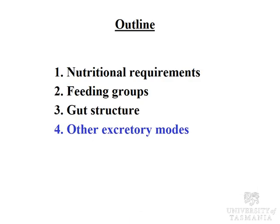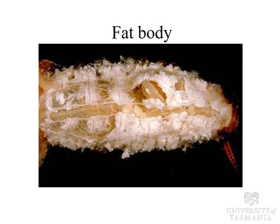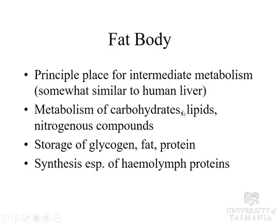The last slides here look at a couple of other excretory modes in one other area of the gut. It's worth mentioning. That is the fat body here. So this is a cockroach that's been dissected, and you can see all this white stuff. This fat body sitting in the abdomen of the cockroach. And the fat bodies are the equivalent of the liver in our system. So the fat body is intermediate metabolism, metabolism of carbohydrates, lipids, nitrogen, storage of glycogen, fat, protein, and synthesis of particular hemolymph protein. So it's acting essentially like the liver is in ourselves. So metabolism of all those particular products in the liver.